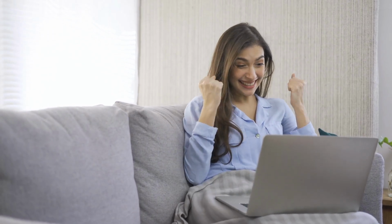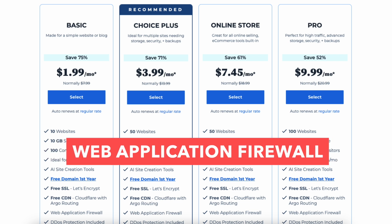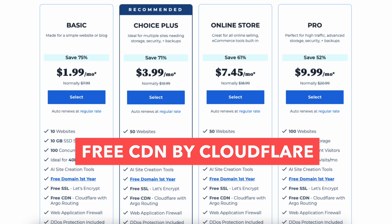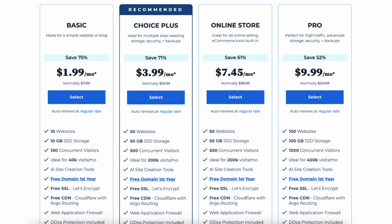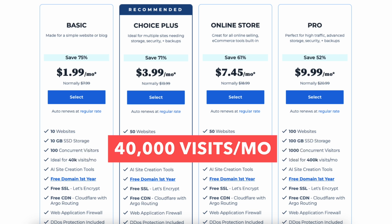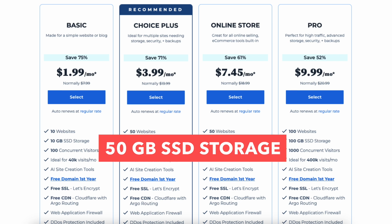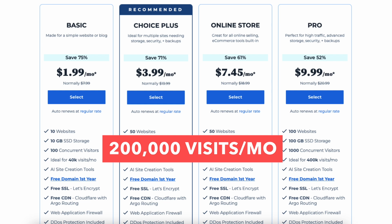All 4 hosting plans come with a 30-day money-back guarantee, free SSL certificates, free domain name for the first year, web application firewall, DDoS protection, free CDN by Cloudflare with Argo Routing, AI site creation tools, and 24/7 support. The Basic Plan comes with 10 websites, 10 GB of SSD storage, 100 concurrent visitors, and is ideal for 40,000 visits per month. The Choice Plus plan comes with 50 websites, 50 GB of SSD storage, 500 concurrent visitors, and is ideal for 200,000 website visits per month.